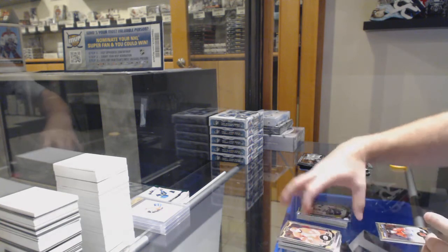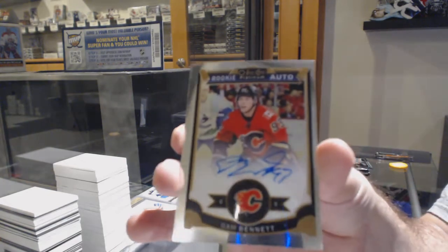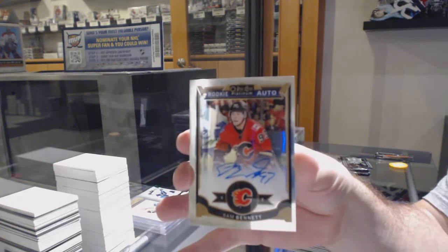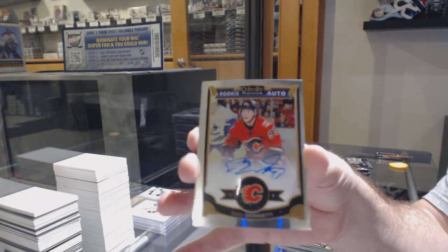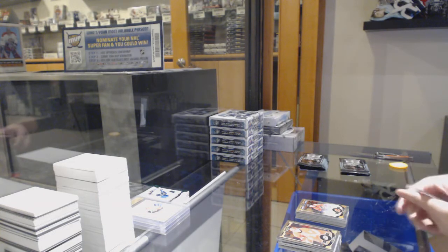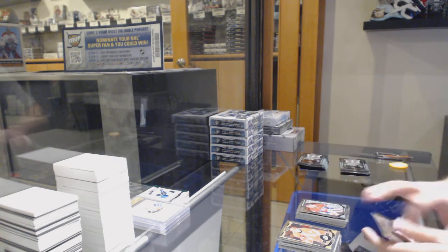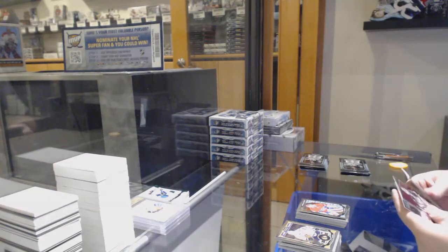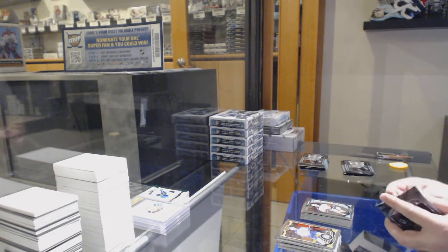We've got a Jared McCann marquee rookie for the Canucks and a rookie auto, Sam Bennett. Calgary Flames Sam Bennett auto. Centering is horrible on that one, but it's a good rookie auto at least. We've got a trophy talent for the Minnesota Wild of Devan Dubnyk. Mike Condon for the Montreal Canadiens, marquee rookie. Dallas Stars, Marty Turco, retro. Nick Ritchie for the Anaheim Ducks.